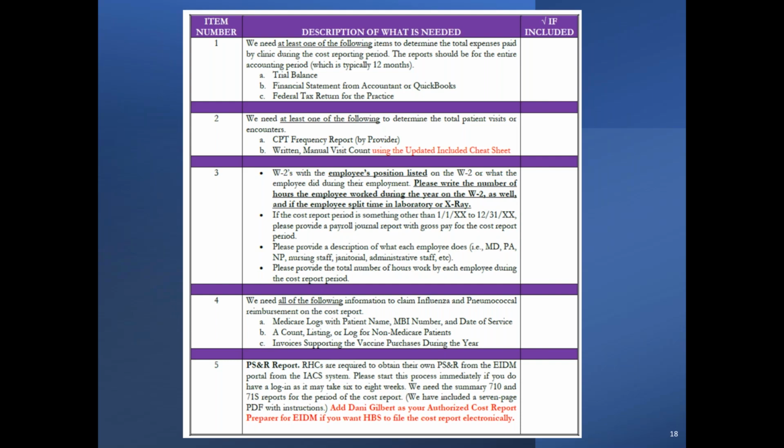We also need copies of your invoices. Medicare will ask for this, so we need to know how much you paid for that. So send us a copy of that invoice from Merck that you purchased 100 flu shots and you paid $5,000 or whatever the number is for them. We need that. Number 5 on this list is a PS&R report.